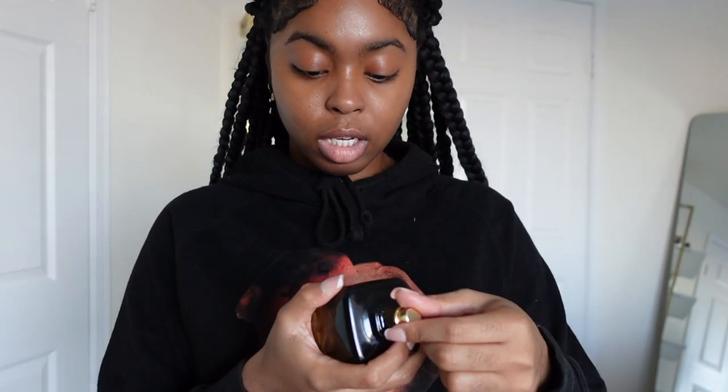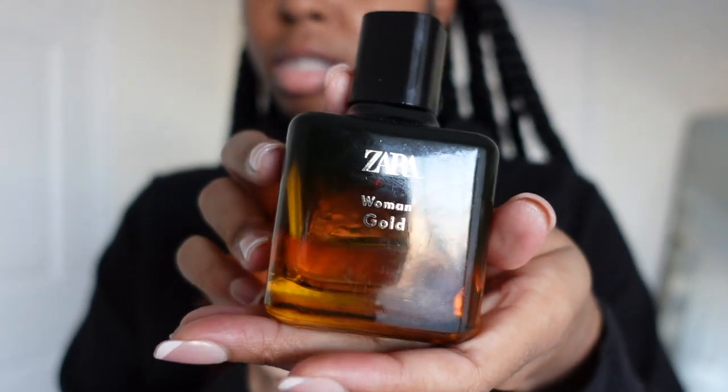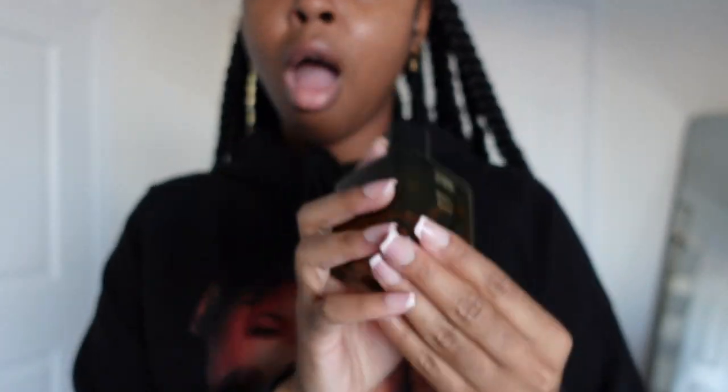And then, if you didn't know, Zara has really good perfumes for cheap. This one is called Woman Gold. It was the first perfume I ever got from them. It's the only perfume that I've ever got from Zara. I wanted to get the one that everybody and their mama got. Y'all know which one I'm talking about. I don't even gotta say it. I can't think of the name right now. But they was out of stock per usual.